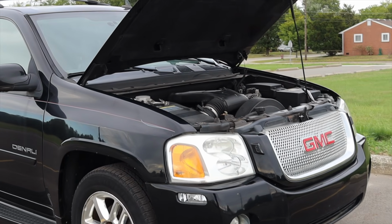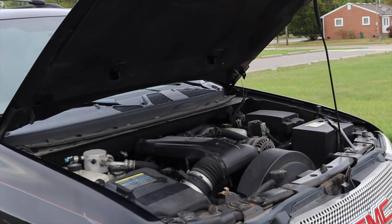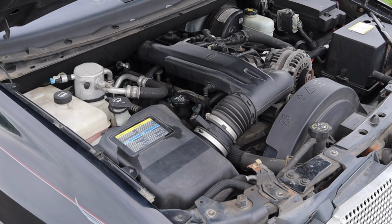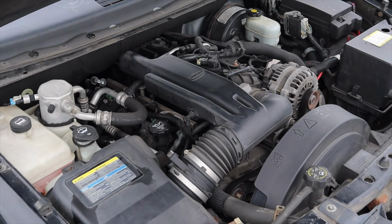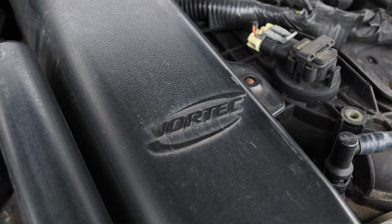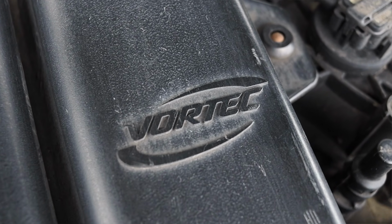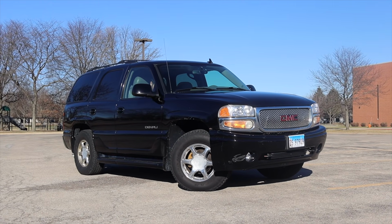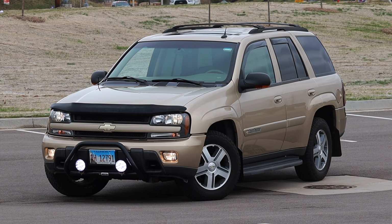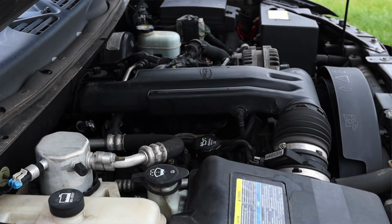But let's get back to that 5.3 liter V8. Well, that is shared with a lot of trucks and GM products of the era. The Tahoe had it, the Silverado had it, and of course the Trailblazer had it. This is the GMT 360 platform, which was a little bit smaller than the Tahoes and Suburbans and things like that. At the time, they were on the GMT 800 platform, but this was shared with vehicles like the Chevy Trailblazer, the Buick Rainier, and the Saab 9-7. It's a solid enough engine.